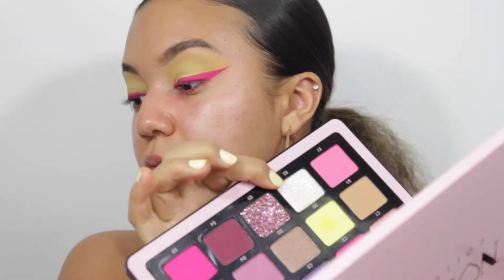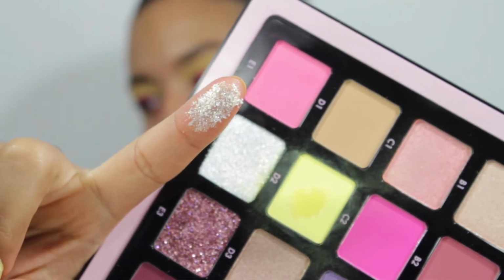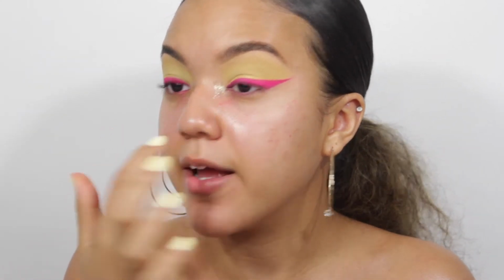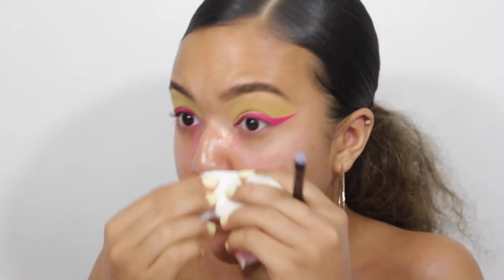I'm going to go in with a glitter now. I think I'm going in with this glitter in the shade E2. It's a really chunky glitter, but I don't want to go too crazy, so I'm just going to add that to my inner corners for now. Okay, not sure what I was expecting because that is a glitter. I'm going to clean this up. I'm just going to leave it as is and go ahead and put some lashes on, and then we can go into the face and see what else I'm going to do with these eyes.